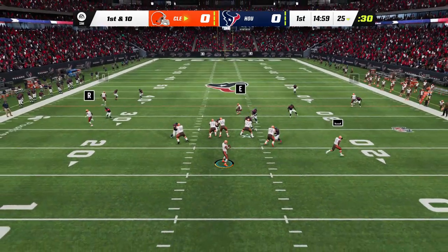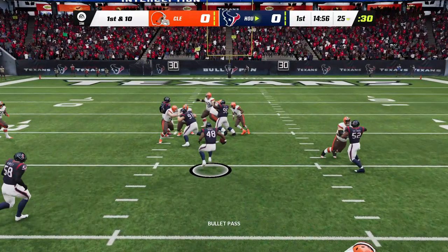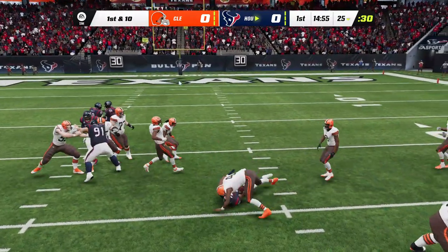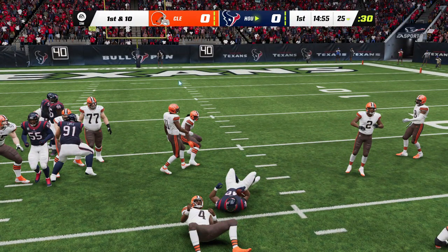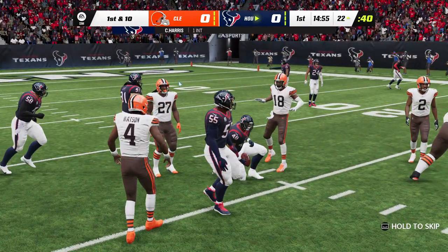Play from scrimmage. Watson going to throw it. He rifles one that's intercepted. Picked up by Christian Harris. And the Texans are going to take possession of the football.